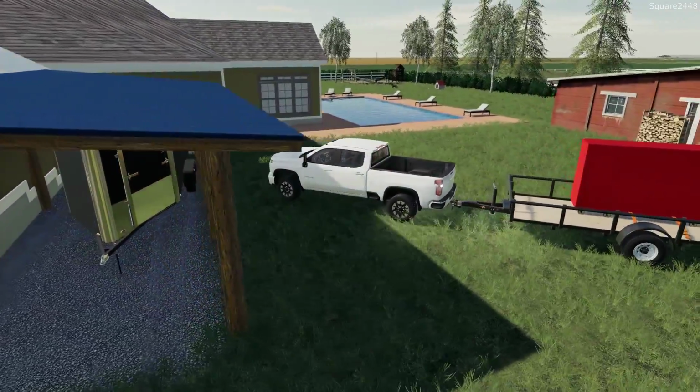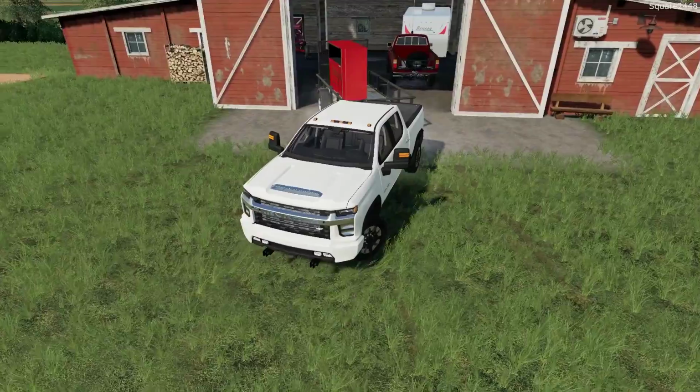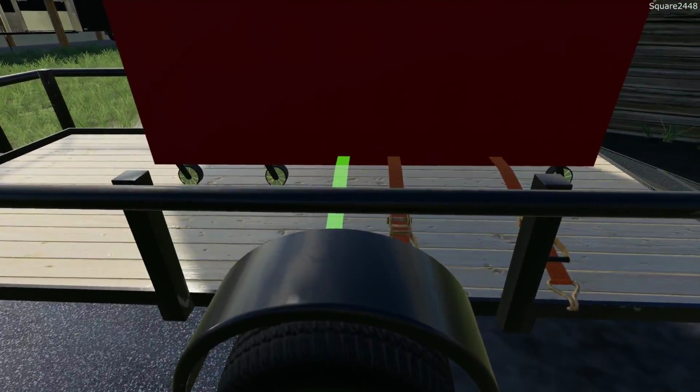Now, I do use an Xbox controller here for my videos, and I really do like it a lot. It really helps out, and I do recommend it to anyone that does play Farming Simulator on the computer.